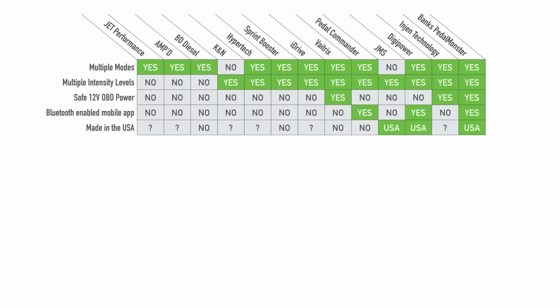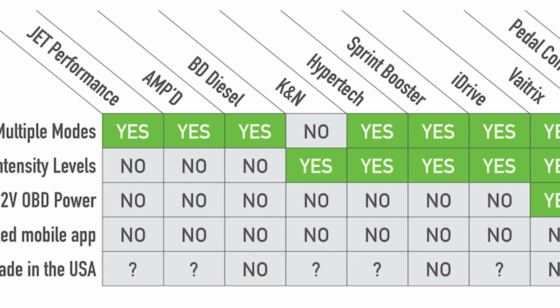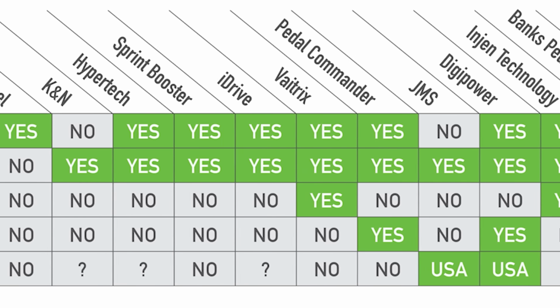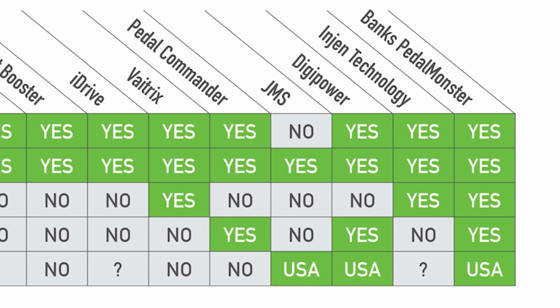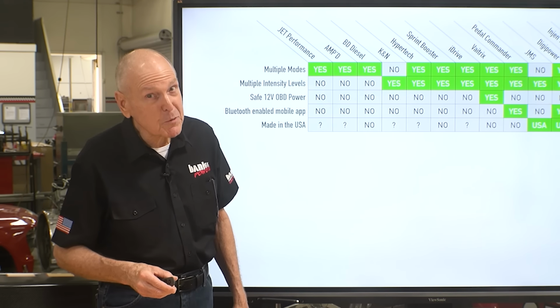On a lot of these, we tried to find out, were they made in the USA or not? So you've got a lot of question marks here. We made inquiry but couldn't get answers. None of their literature stated it. If you don't brag about your product being made in the USA, it's probably made somewhere else.